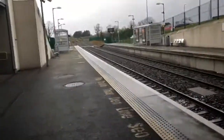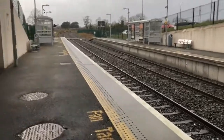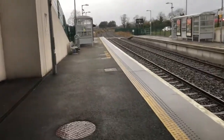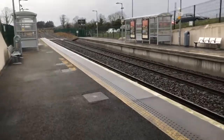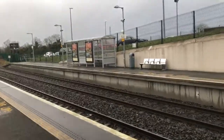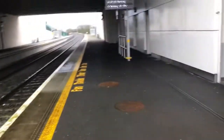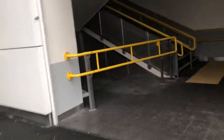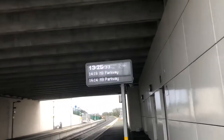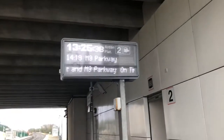This station was supposed to open in 2010, same as the other M3 Parkway branch stations, Dunboyne and M3 Parkway. However, it had to remain closed due to an access road not being built. And it didn't open until late June 2013, I should say. And as you can see here at 14:19, we have a service to M3 Parkway, calling at Dunboyne and M3 Parkway.